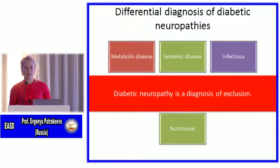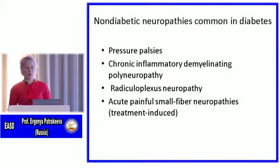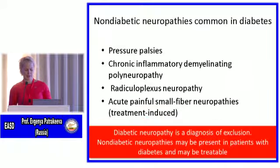That's why let's come back to our main thoughts, which were written on the first slide. Diabetic neuropathy is a diagnosis of exclusion. Of course, non-diabetic neuropathies are common in diabetes. That's why non-diabetic neuropathies may be present in patients with diabetes and may be treatable, and we need to remember about it.